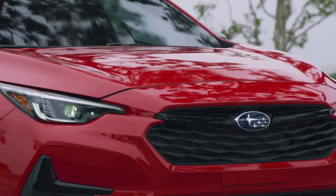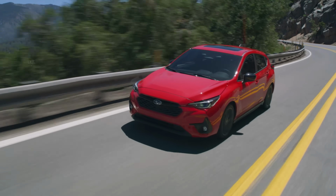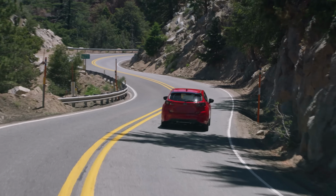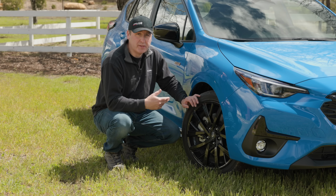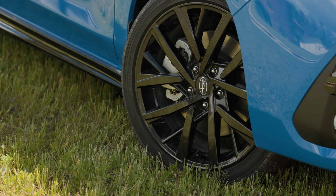The only transmission option is a Lineartronic CVT. Of course, Subaru's symmetrical all-wheel drive is standard. The RS features sport-tuned suspension, so it should handle pretty well on the twisty roads around here. The standard tire on this RS trim is an 18-inch blacked-out alloy. I think it looks really good.